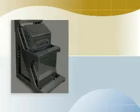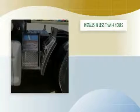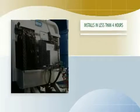The HyDrive system can be used on virtually any diesel-powered truck, bus or generator. It typically installs in less than 4 hours. No changes are made to the engine or its controls. The physical unit is mounted anywhere there is space.